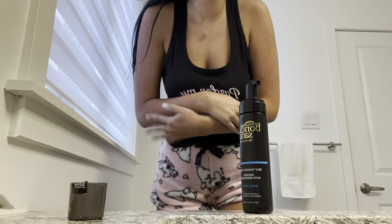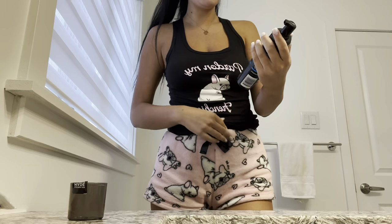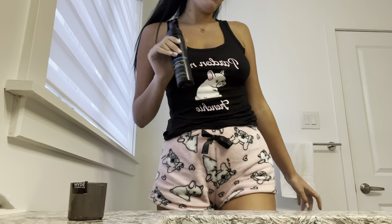I just recently started using it and I honestly love it. I feel like my tan looks so good and it lasts really, really long. And it doesn't look fake. It doesn't look orange. It looks really, really nice. I have it on right now and I feel like it looks really, really nice.